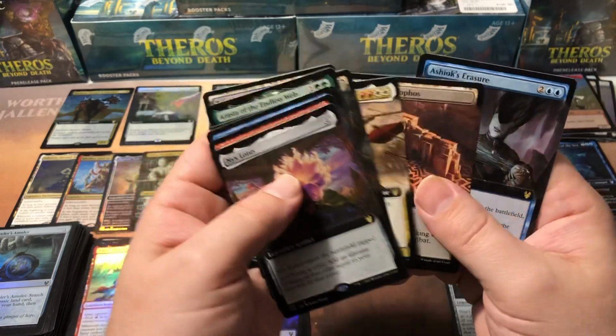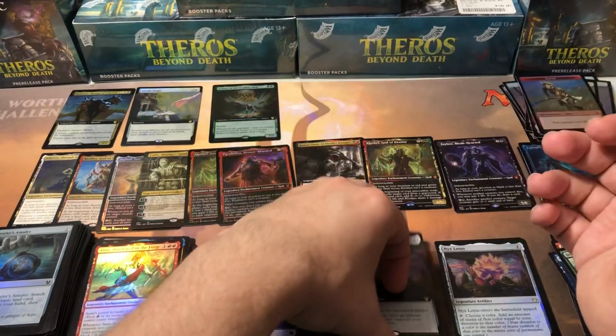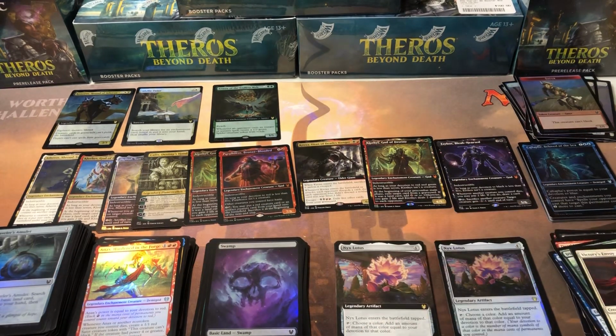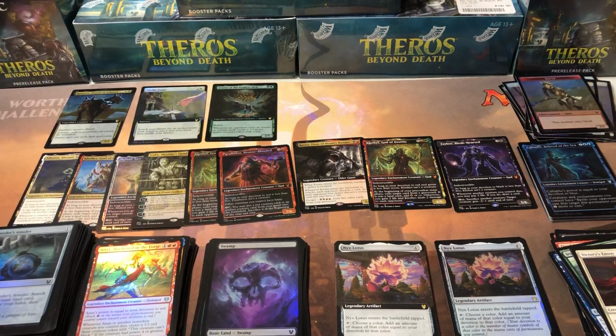Got an Unscarred, got a Labyrinth, and an Ashiok's Erasure, but I did get my two Nyx Lotuses I was hoping to get. And we did get all 3 box toppers. We got the Idyllic Tutor, which is awesome, the Aresta, and the Kumaros. So, all in all, I think I definitely got my money's worth.